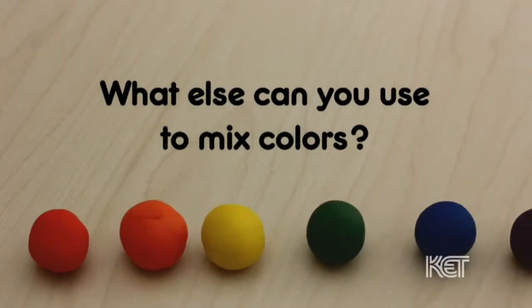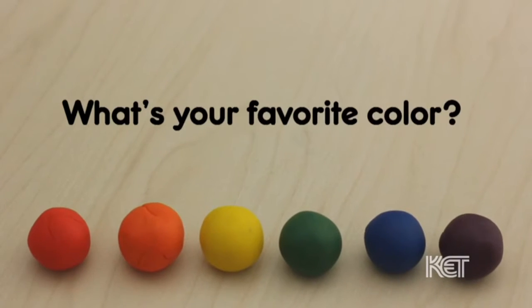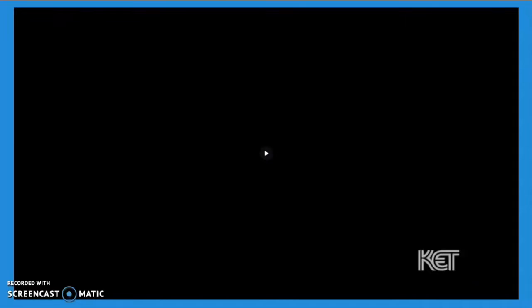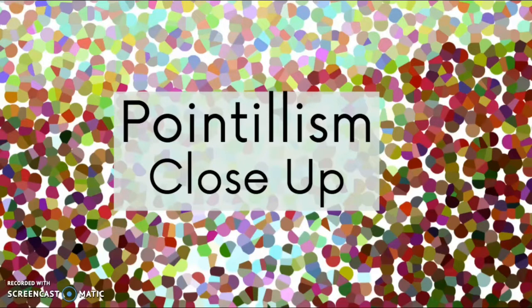What else can you use to mix colors? What's your favorite color? What if instead of mixing Play-Doh or paint, we started mixing dots? In 1886, artists developed a new technique called Pointillism. They used dots of color close together instead of mixing the colors of paint on their palette. When viewed up close, it would look like dots, like these. When observed from a distance, the viewer's eye would mix the colors and show them what the artist wanted them to see.